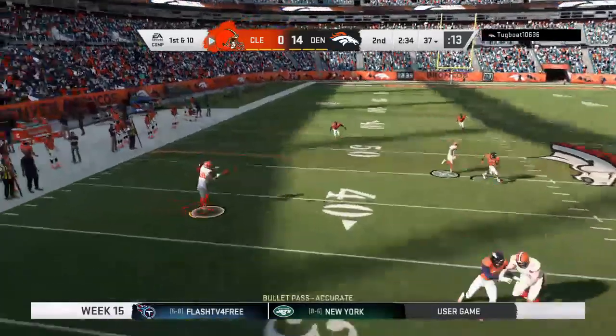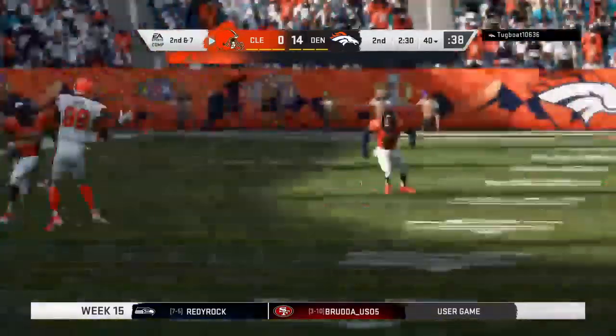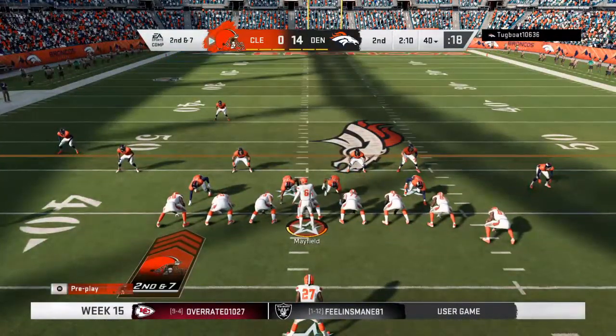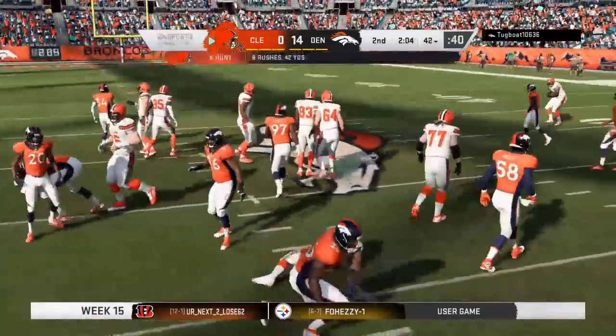A first down throw for Mayfield. He'll get that complete to the tight end, Harris. And he's dropped right at the 40. Gain of 3. They don't need to run another play here before the 2-minute warning. Let's see if they do it anyway. On second down now, it's Hunt.